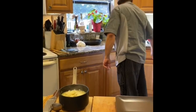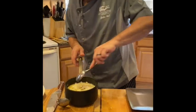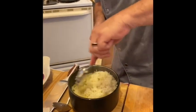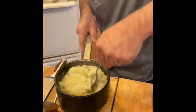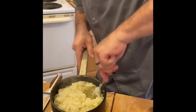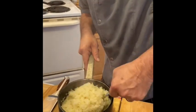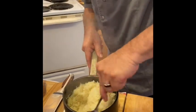So what we're going to do is we're going to get the rice ready. We're going to give it a stir. Let some of that moisture out of there. If you open it up too soon, it'll get more sticky. You want to let that continue to steam and then slowly release it out.